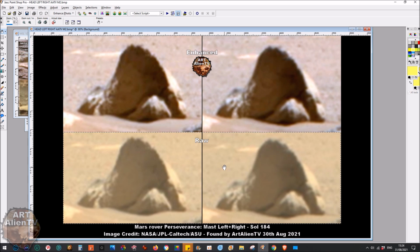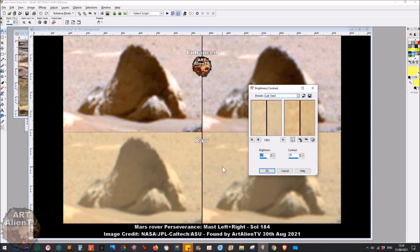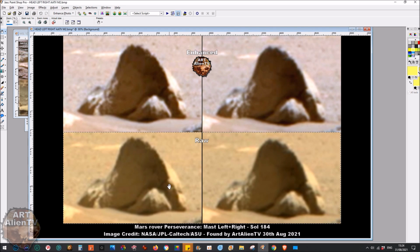So what you have to do is add contrast and darkness, like this, minus 25 brightness and plus 25 contrast. That's my standard setting for this kind of thing. And then those details come out, okay? And if you do that a couple of times, this is what you will get. You will get something very similar to what I've got here. Okay, now you can see, let's undo that.